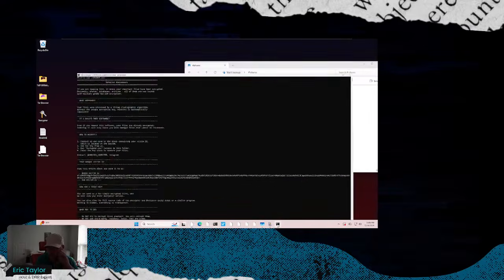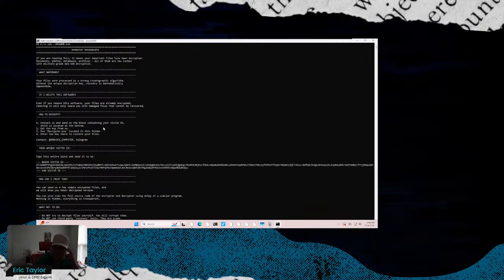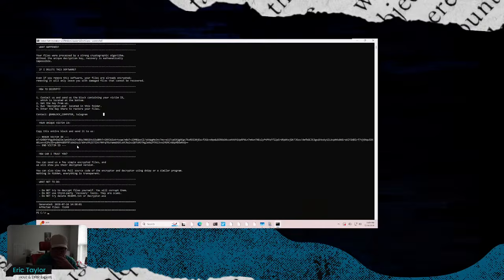All right, so let's go back to here. If I delete the software, if you remove the software, interesting. "Contact us, use the block containing your victim ID." Okay. All right, so unblock computer on Telegram. Begin victim ID.